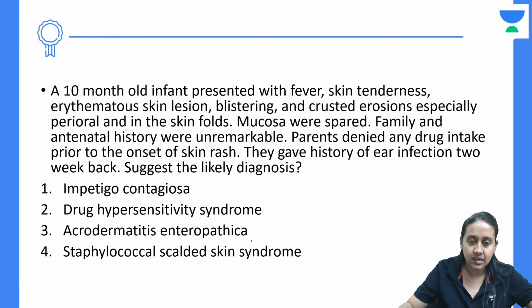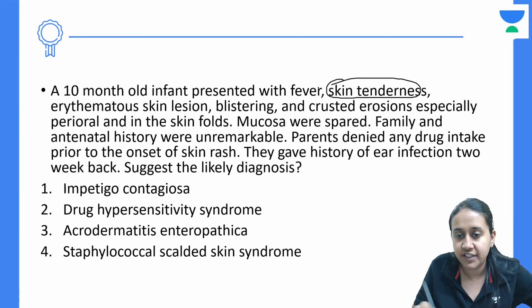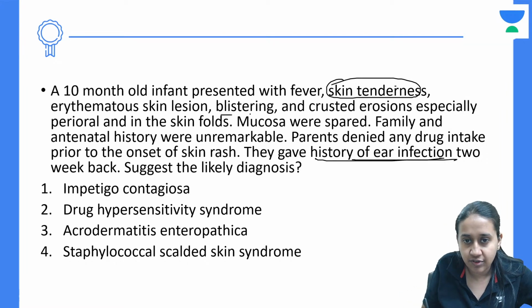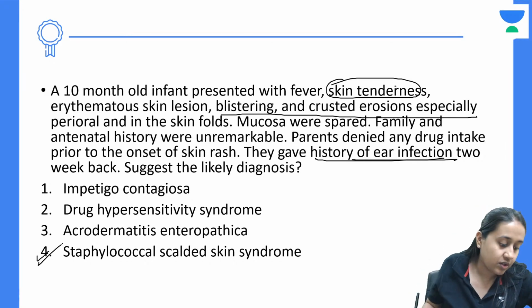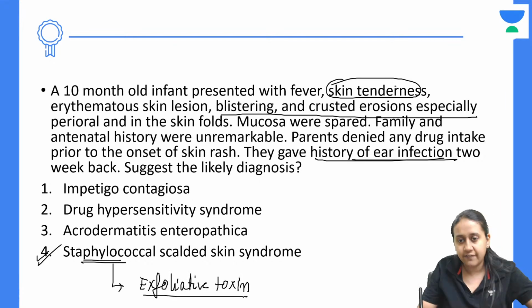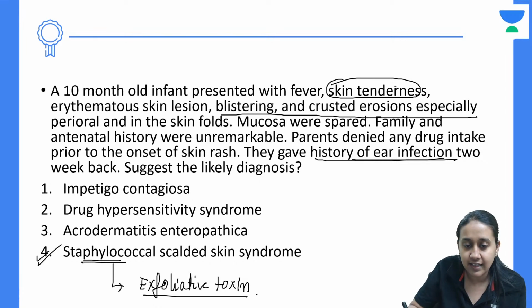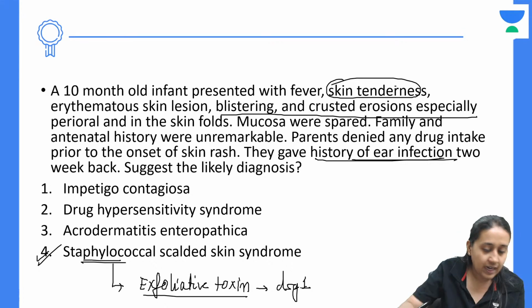Very nice. Now in this question, the patient has tenderness of the skin which started after an ear infection, and following this there is blistering and erosions. This is a very classical description of staphylococcal scalded skin syndrome, where staphylococcus releases an exfoliative toxin which goes and inhibits desmoglein 1, causing exfoliation of the skin. I hope this is clear.